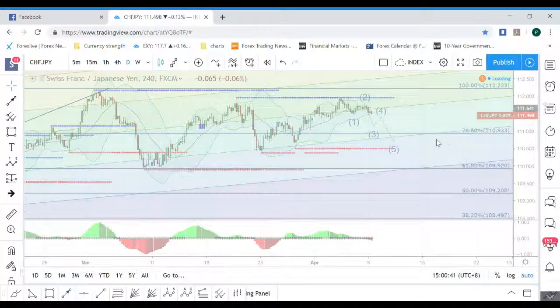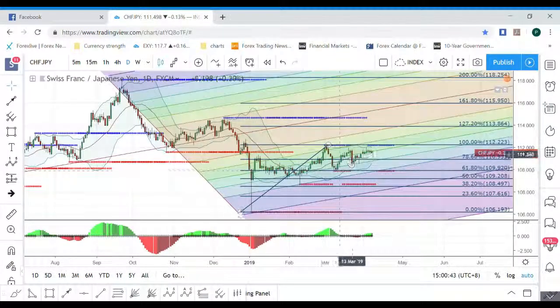Today I want to talk about the CHFJPY. Okay, CHFJPY, I think it's trying to make an IM move, but it's getting rejected a 1-on-2 twice already, or this third time. Okay, so it's going down right now.